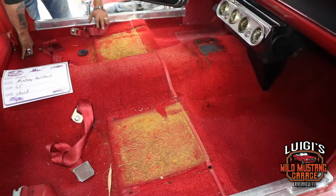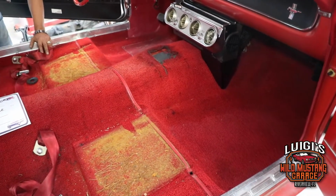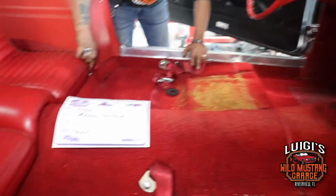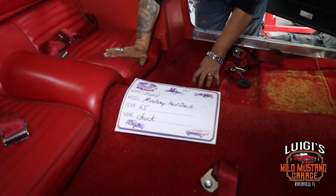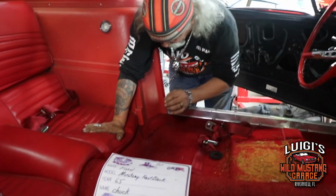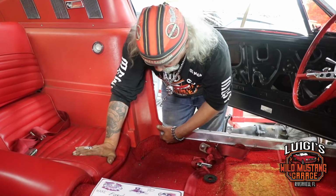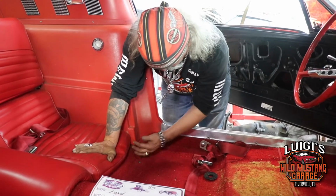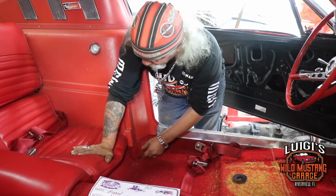Looks to me like somebody had added this in. It's cut right here, and here, and here. I'm going to have to do some research. I'm not going to pull this rug out today until I find out exactly what's going on with this, and whether it's aftermarket or just a factory way of putting the rug together. I don't believe this is factory.